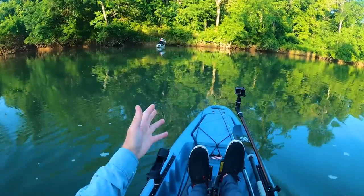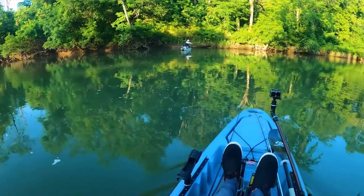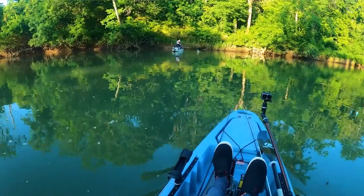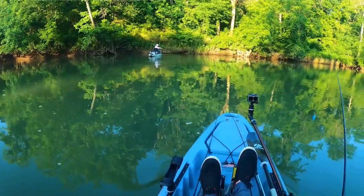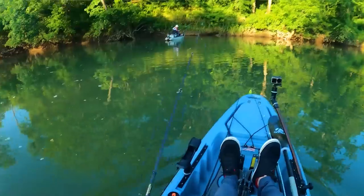Oliver's got another one on right here. I just put my camera away. Next cast, he got a fourth fish out of this one little spot. And he said that there's more around it, too. He's double fisting again. I'm about to throw up in there. See if we can't double up here this morning.